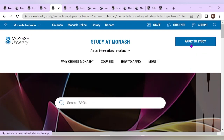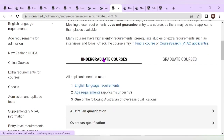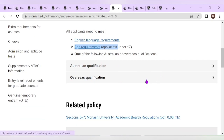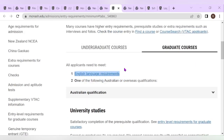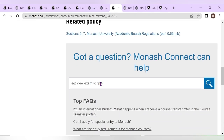There are a couple of steps that you will need to follow, but before that, let's look at the basic entry requirements at Monash University. If you're coming for an undergraduate program, you need to satisfy the English language requirement, which you already looked at, and you can always obtain a waiver. We have seen a couple of options for that. You need to satisfy the age requirement, and of course you need to have a high school certificate or high school degree to apply for an undergraduate program. And if you're applying for a graduate program, of course you need to satisfy the English language requirement. Some programs may have specific requirements, so it's important that you check and see for yourself.